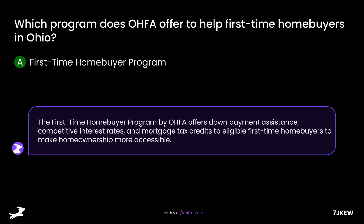The First-Time Homebuyer Program by OHFA offers down payment assistance, competitive interest rates, and mortgage tax credits to eligible first-time homebuyers to make homeownership more accessible.